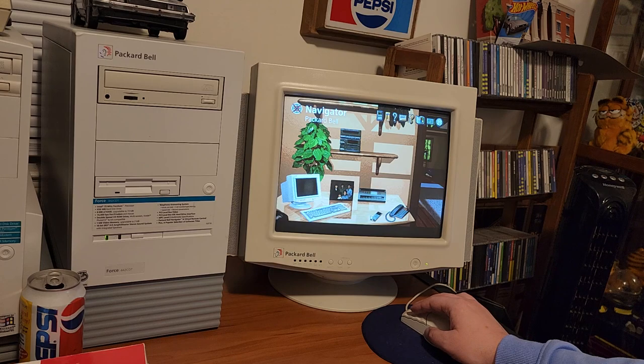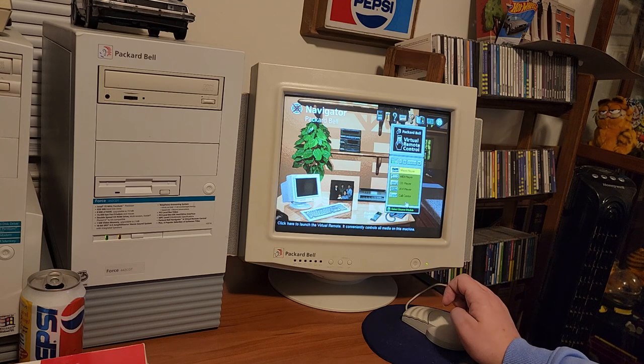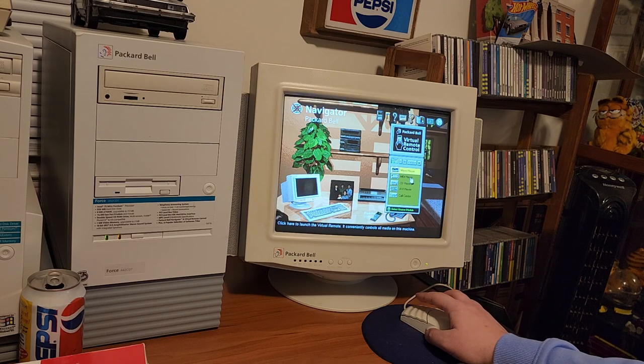And also on this software pack is the first appearance of the Packard Bell Virtual Remote Control, which was later the Media Controller. I believe that's what it was called on later Packard Bells that I'm more familiar with. And of course, we can play MIDI files on here. Gotta find my favorite. There it is.